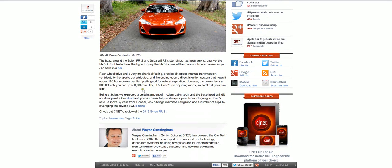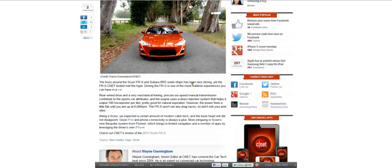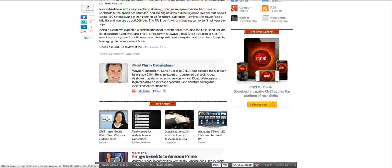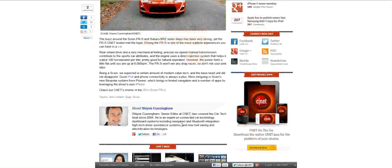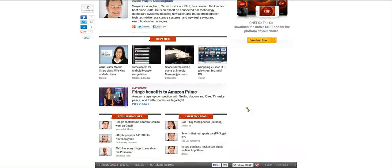It revs to about 6,000 RPM. It won't win any drag races, so don't risk your pink slip. But I guess it's just a nice little sports car to have. It looks like it's not very fast, but it's more sporty than cars they've had in the past. So you can check it out. There are no reviews yet because the car hasn't been out long enough, but they probably will eventually.